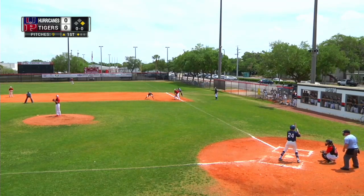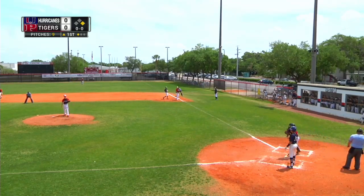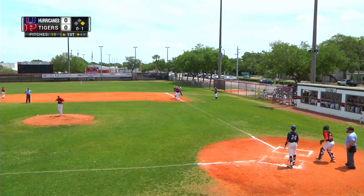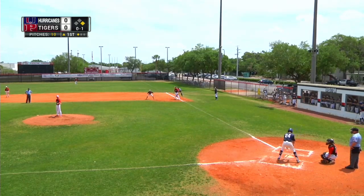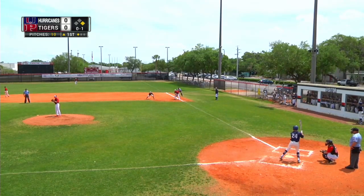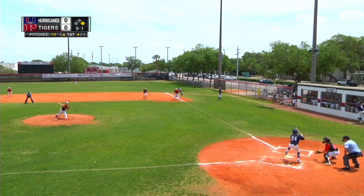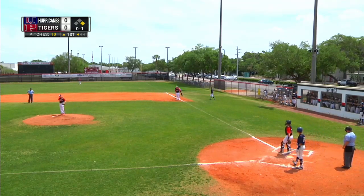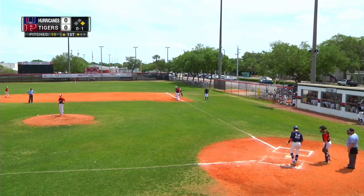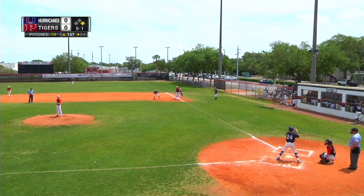Okay, Dustin Lowe taking a lead on first. Ty from the stretch, and that's going to be a strike right on the outside of the plate. Excellent location on that pitch. He checks the runner at first, and now he's got the signal. And that was a beautiful inside fastball. Tough to lay off a pitch like that for a hitter, but let's see what their strategy is for Palm Harbor.